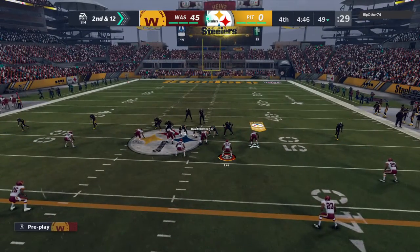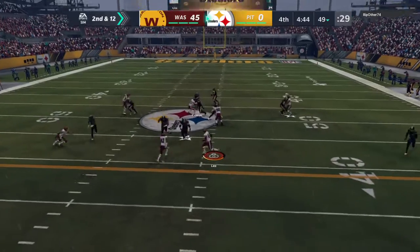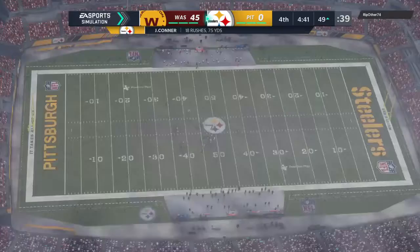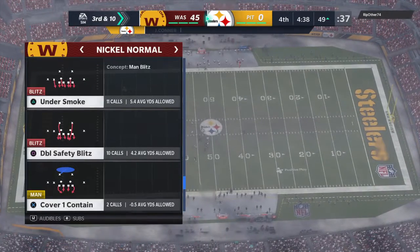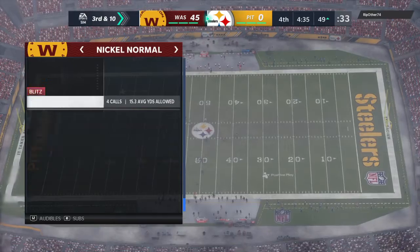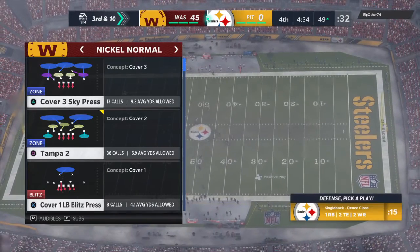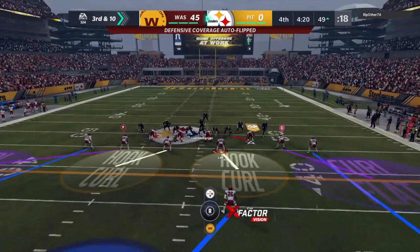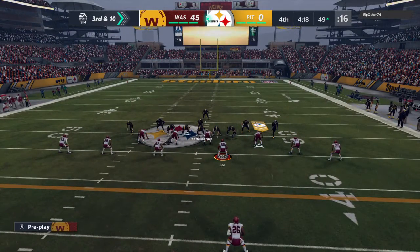Let's go, defense! From the gun, a give to Connor. And he's got it across the midfield stripe and into Washington territory. Ladies and gentlemen, that is a force of nature at the defensive tackle position. Yes, he's as big as they come, but still plenty agile. And he's able to make a nice play there to swallow up the ball carrier.